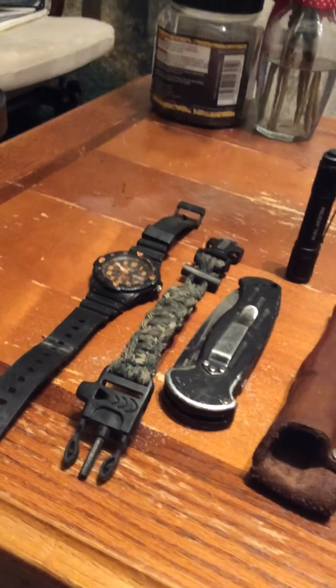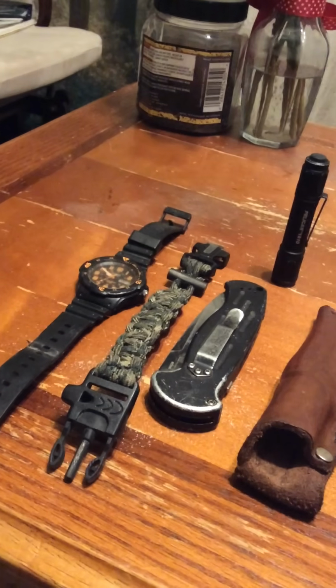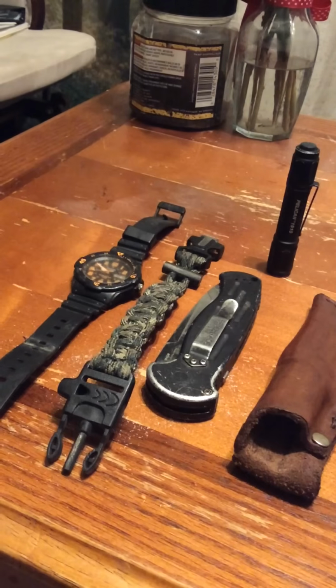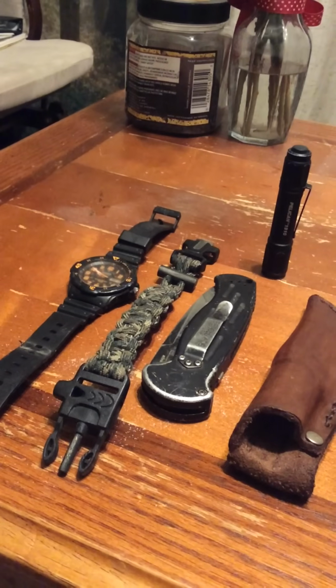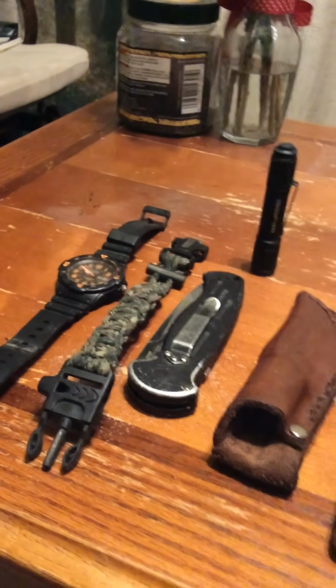Alright, I got my watch, obviously, timepiece, it's important. The next one is my paracord bracelet, got a whistle on it, if I need to get a hold of somebody, whatever. 2 ferrocerium rods on there for fire starter. I made that paracord bracelet myself.